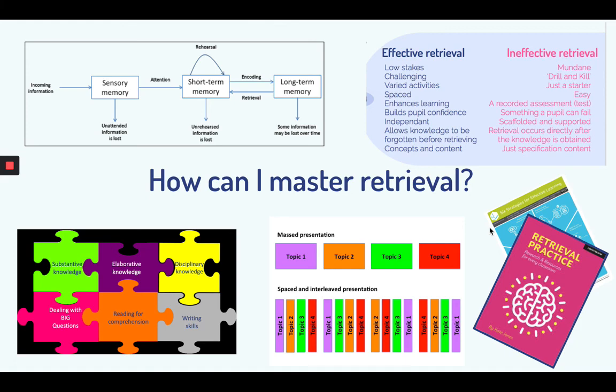So when are you going to go back over that information? When is that retrieval happening? Don't leave it ad hoc, as they're walking in: 'Aha, do you remember this?' It should be planned out at Harroway.